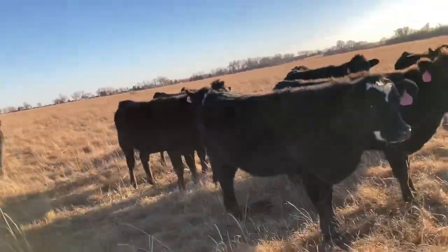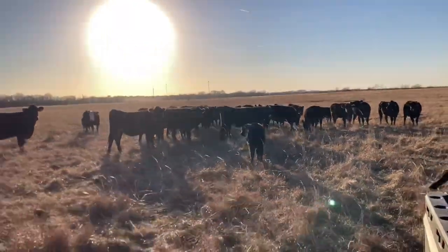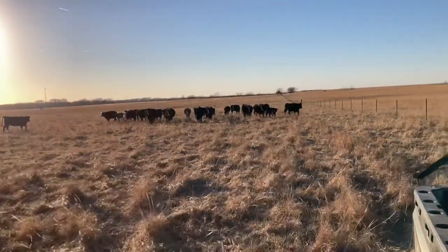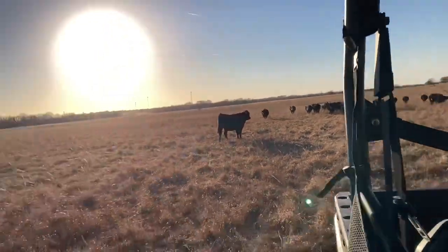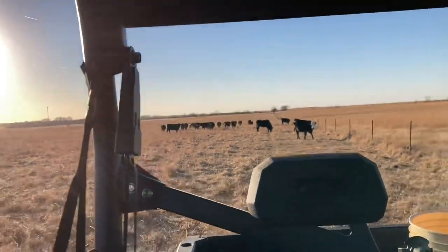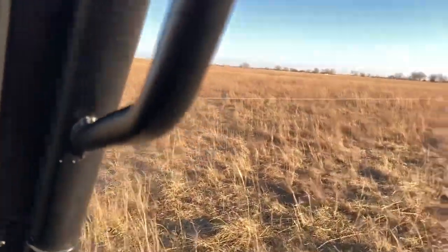Come on, girls! Come on, girls! Come on, girls! Gotta get the gate.